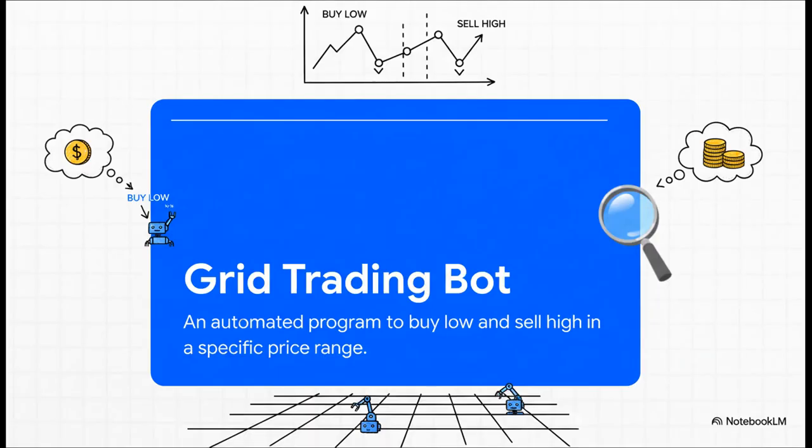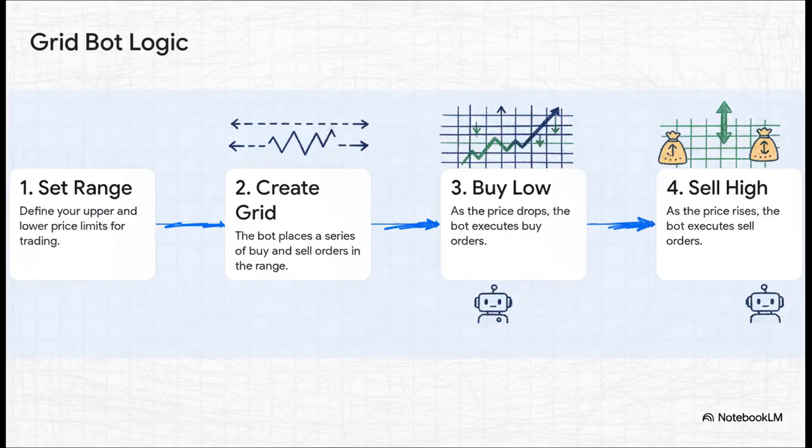Okay, so what exactly is a grid trading bot? Well, when you boil it all down, it's a pretty simple but really powerful idea. It's basically a little program you set up, and its only job, its entire purpose, is to buy low and sell high. That's it. It does this over and over, all on its own, inside a price range that you get to decide.